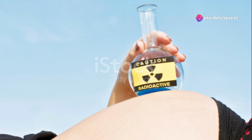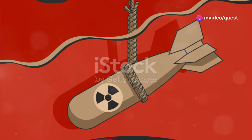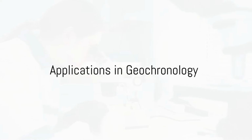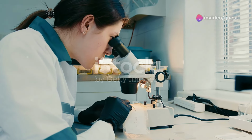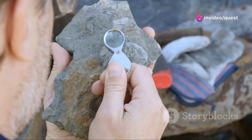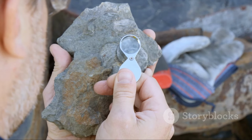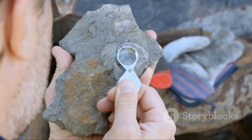So, the next time you see a rock, remember that it holds a story of decay and transformation that spans billions of years. Now, how can we use radioactive decay in real-world applications? Well, one of the most fascinating applications of radioactive decay is in the field of geochronology, the science of determining the age of rocks, fossils, and sediments. And it's all thanks to certain isotopes and their tendency to decay over time.